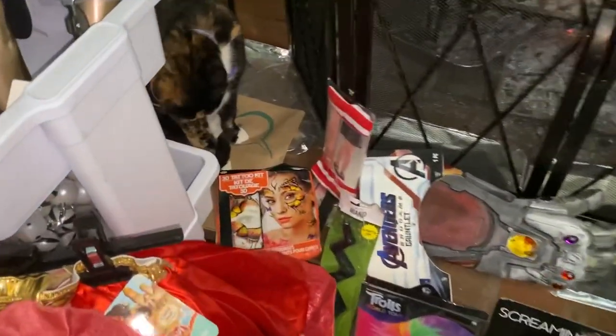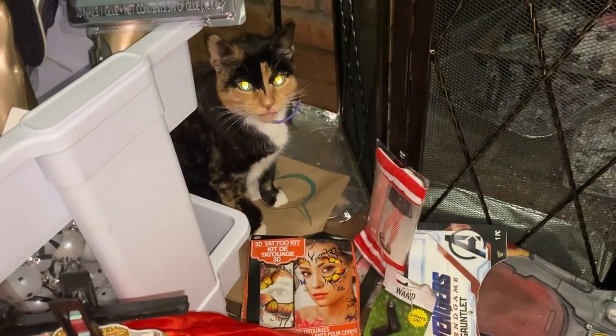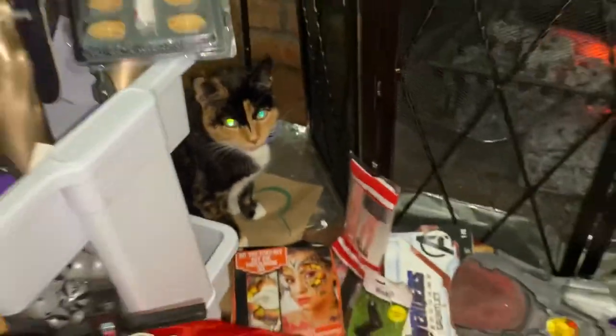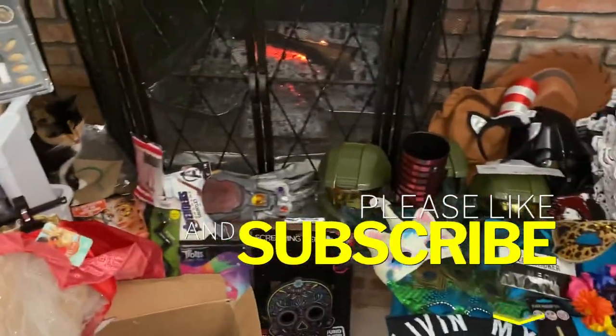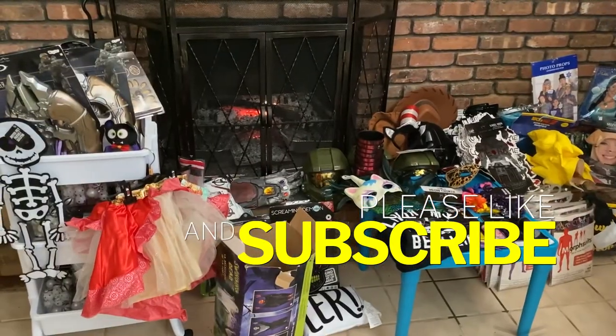And look at this crazy cat. Kiara. Kiara, do you like it too? She looks evil, just like all this Halloween costume props. All right, imagine what we'll find during Christmas.